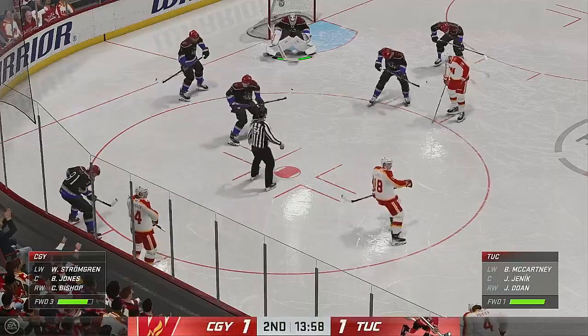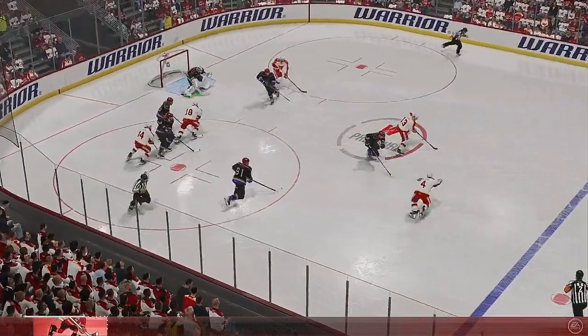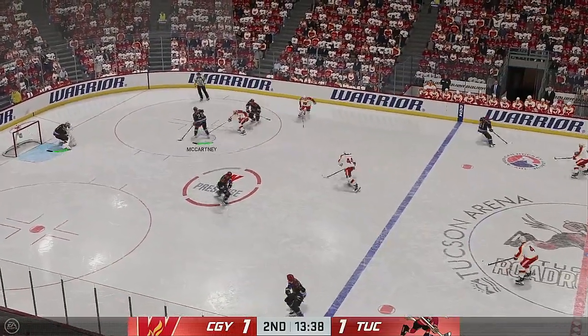Nearing the midway mark of the period. We are all tied up in this one. Calgary's won the faceoff. Centering feed! Oh, he comes up with a stop. Moves it to McCartney.